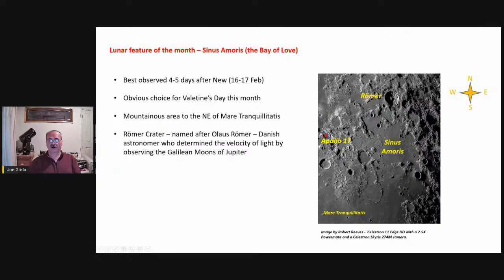Some of the interesting features: Aroma crater here, named after Elias Aroma, a Danish astronomer who determined the speed of light by observing the moons of Jupiter back in the early 1700s. Sorry, I can't remember exactly the time now, but he determined that the difference between the prediction of where the Galilean moons should be and where they were was the difference in the time it took light to travel to Earth.